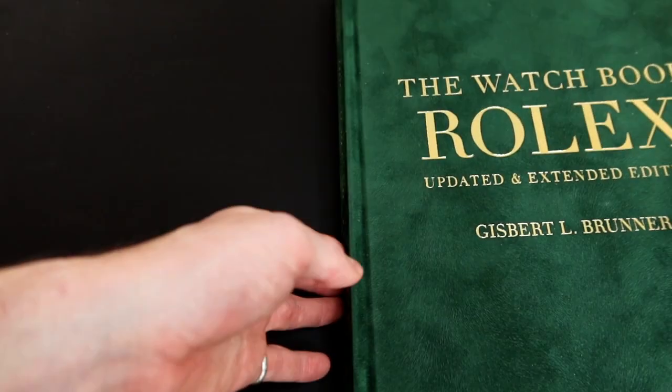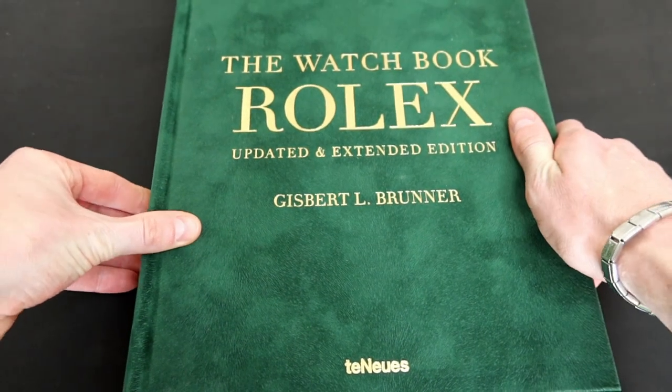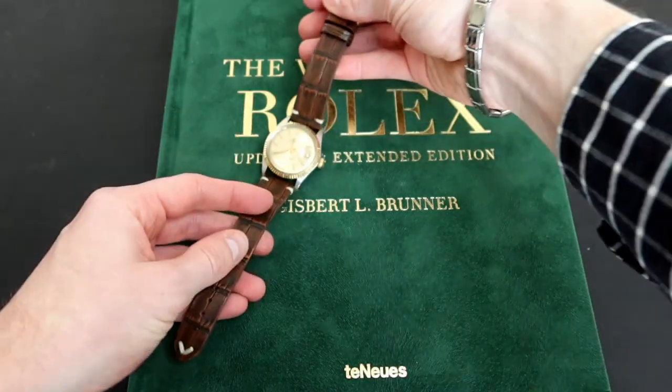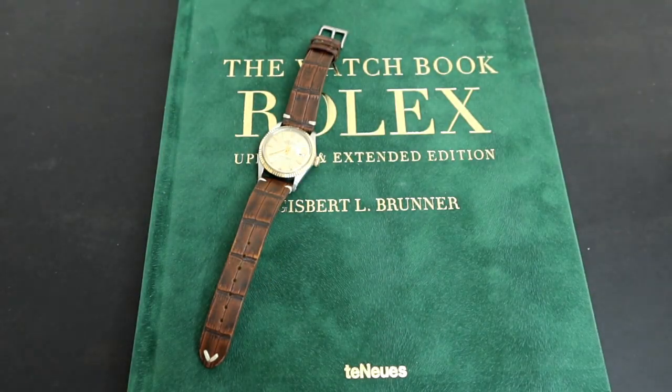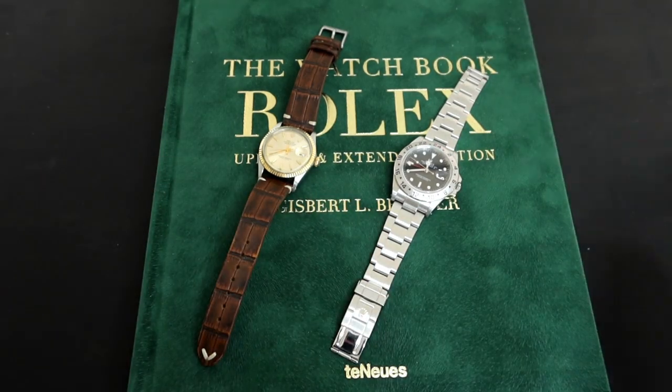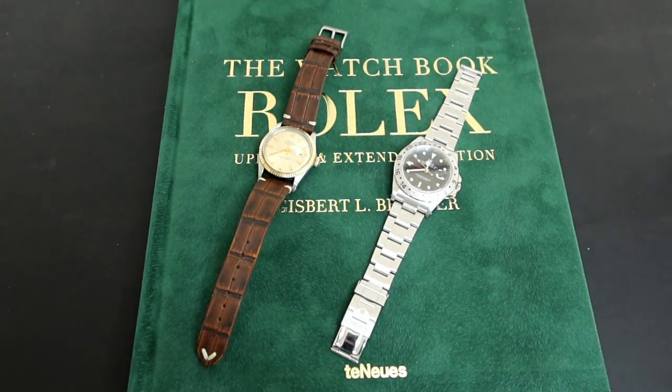So again, I recommended it when we looked at this book together, but I highly recommend checking out this book so that you can learn about Rolex if you are interested in them, and have a nice reference for when you're looking at these pieces.